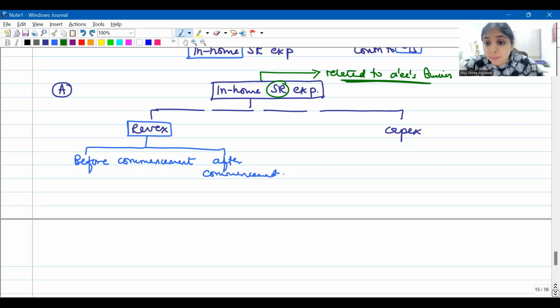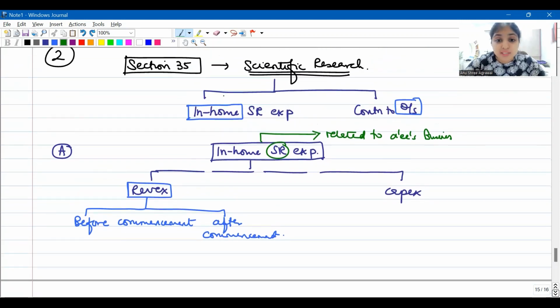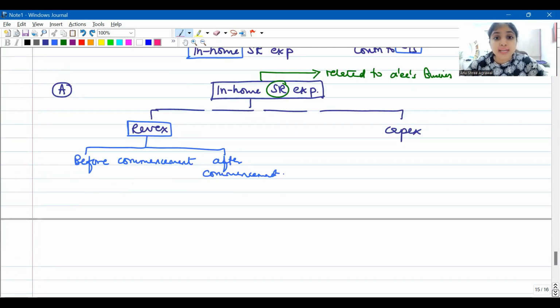This is a special point applicable only to in-house scientific research. You know why I'm stressing on this so much? Because when you make a contribution to an outsider, whether it is related to the assessee's business or not doesn't even matter. When is it relevant that your scientific research should be connected to the assessee's business? Only if it is in-house scientific research.